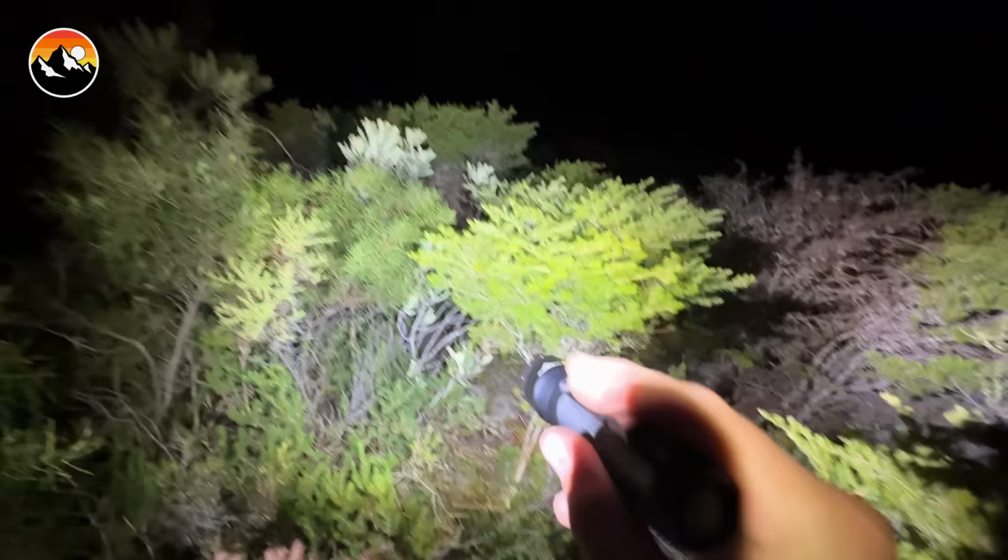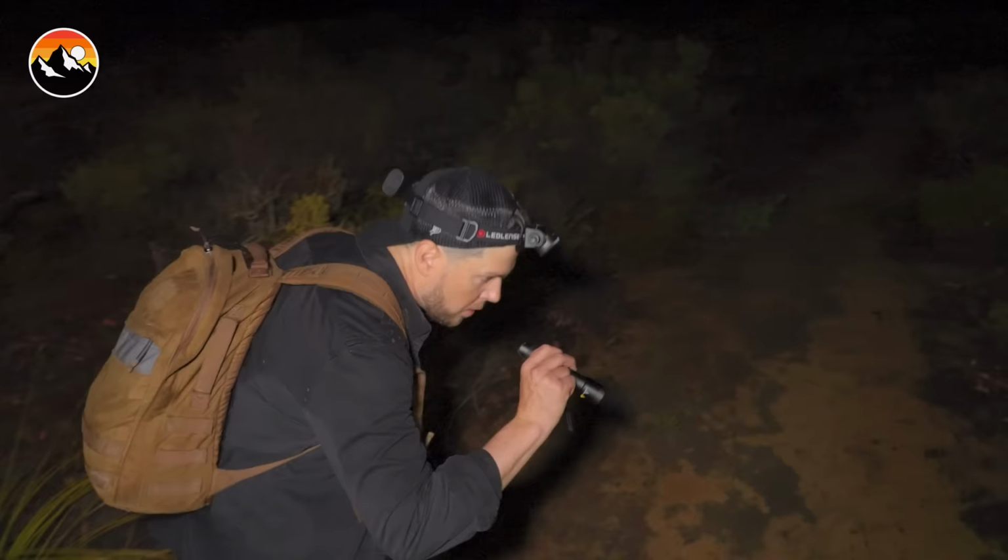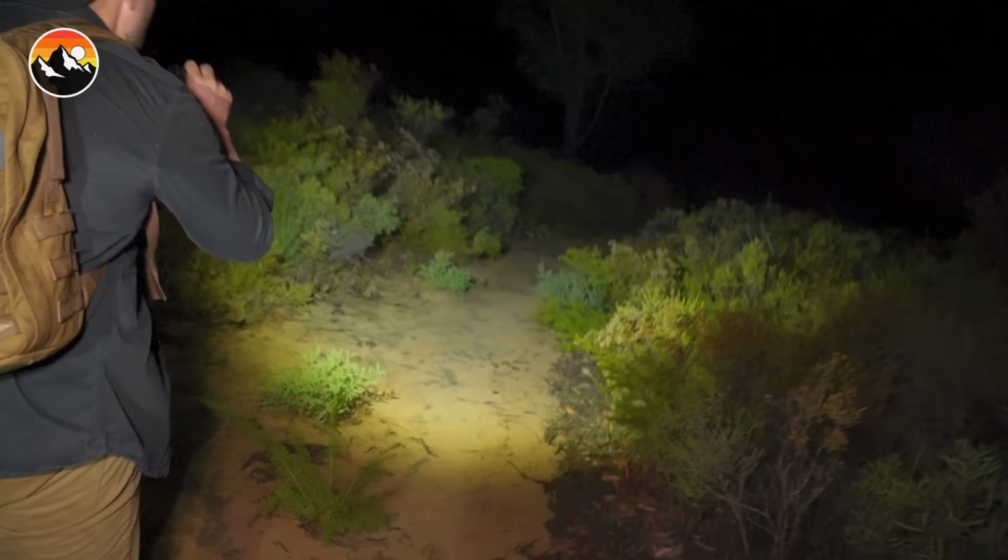After hours of searching, we weren't seeing any signs of turtle frogs. Luckily, my experience has taught me sometimes the best way to find the frog you're looking for is with your ears. Did you guys hear that? I think I heard one. Yep.